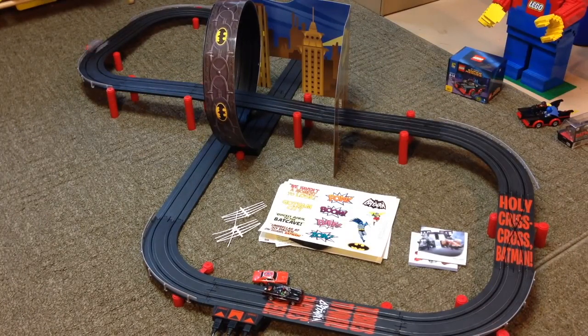Gotta get speed, go up the loop, and then slow down. There goes the wheel again. I bought this used, and the wheel is kind of dry rotted. It keeps falling off. Now the Batmobile, on the other hand, is a little easier to keep on the track. You gotta not go full throttle. Part of my problem with that VW Penguin van is that the wheel is split.